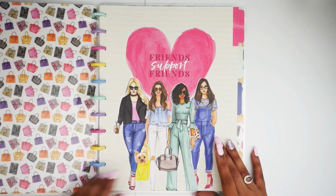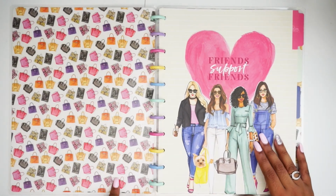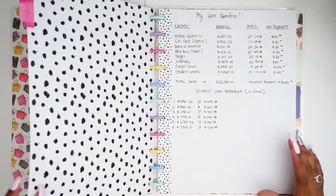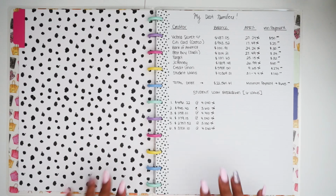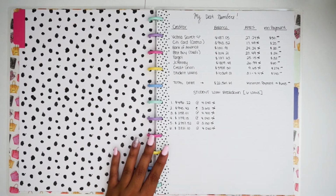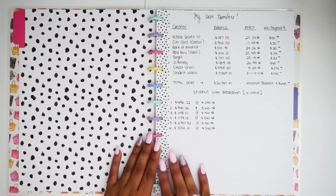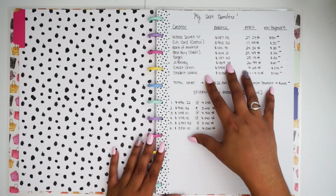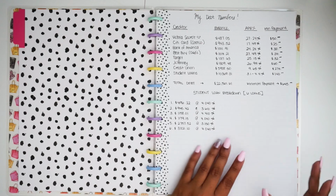So of course we open it up. Look at these dashboards, like, come on. This is like an 8 by 11 or something like that. This is a big mama bear one. I already got into the pages, and I'm really loving the dotted grid line note paper. This is not lined, this is dotted grid lined. I don't know how to explain it, but I wrote down my debt here. And then I also broke down my student loans, but we're not here for that.